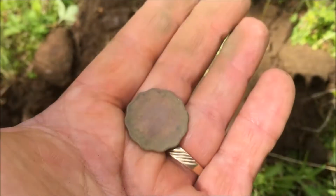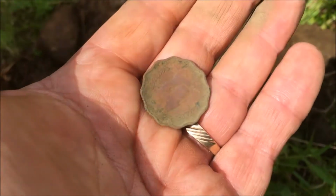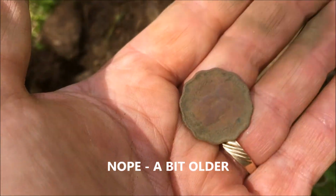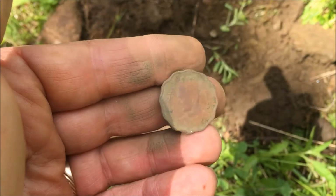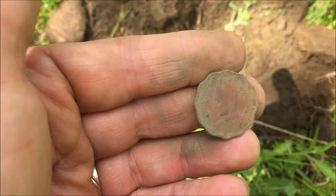It's an interesting find nonetheless. I don't think it's that old. I think somewhere maybe back in the 60s or 70s or something. As a copper coin, it's not as green as you like to see it anyway. But it's a weird one. I've never seen anything like that. All right, on to the next find. Let's see if we can find some other things, guys.